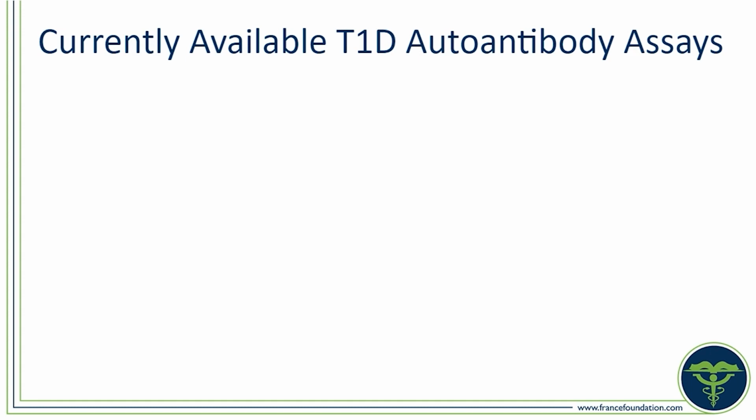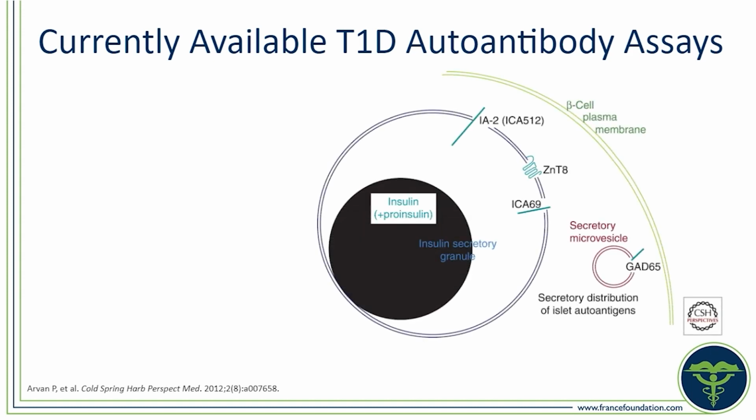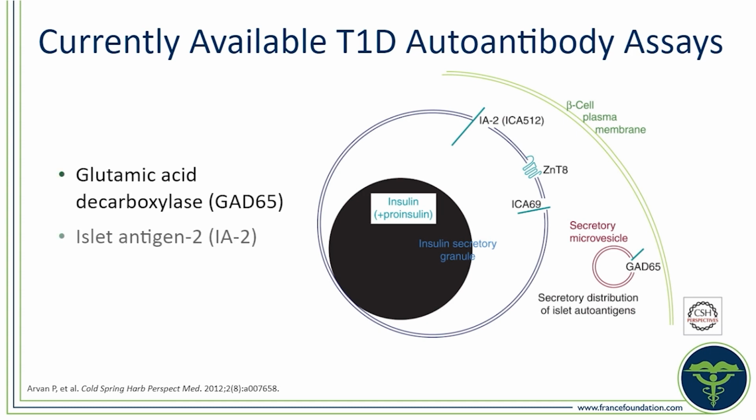In order to screen for type 1 diabetes, we measure type 1 diabetes associated antibodies or islet autoantibodies. There are 4 major biochemical antibodies, and as we discussed earlier, these antibodies are made in response to pieces of protein from the beta cell and also from insulin itself. So you can see on the right here that there is a picture of the beta cell, and that the pieces of protein from the beta cell that antibodies are made towards are GAD65, IA2, zinc transporter 8, and then insulin.